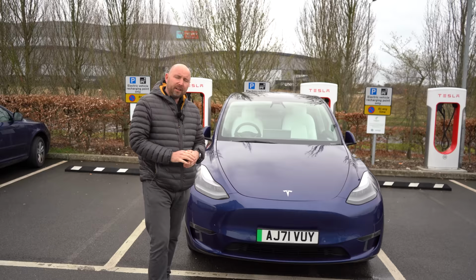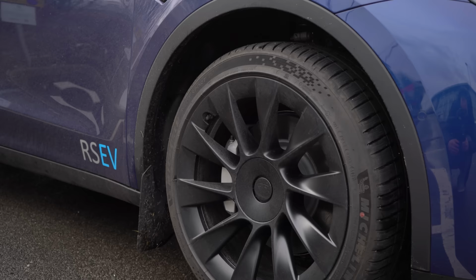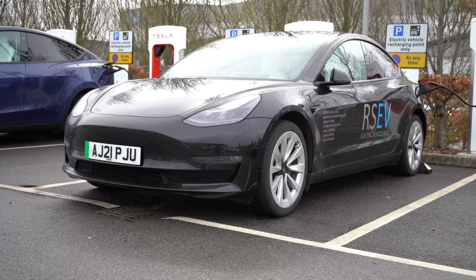Okay, these are two really similar cars. So what have we got? This car here was new here in February 2022 and has covered about 3,200 miles as I speak right now. I do have the 20-inch wheel upgrade option, so the slightly bigger wheels, slightly less efficient probably than the 19-inch wheels. We'll do some testing on that another day. But it's a long range and it's very comparable to our Model 3 over there, which is also a long range.